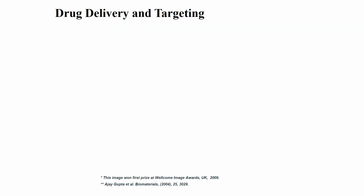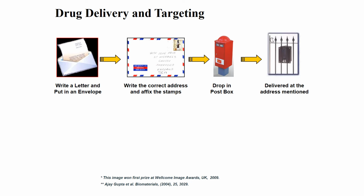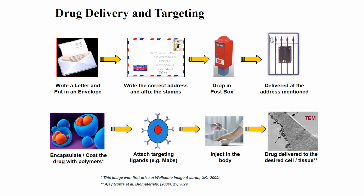What is the need for targeting the drug? If we write a letter and put it in an envelope and then drop it directly in the post box, it cannot be delivered because there is no address. But if we write the correct address and affix the stamp onto the envelope and then drop it in the post box, it will be delivered at the mentioned address. Similarly, if we encapsulate or coat the drug with polymers and then attach targeting ligands, for example monoclonal antibodies, and then inject into the body, these will be delivered directly to the desired cell or tissue.